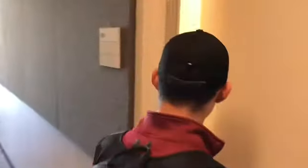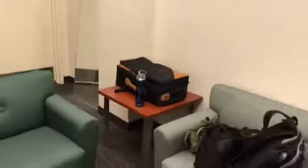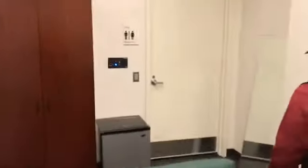Here's the green room. This is where you go to chill and relax during a recital. And the fridge is a mirror. Alright, let's go around over here. Come here. Yeah, that's Madison. It's pretty good. It's kind of the best one here.